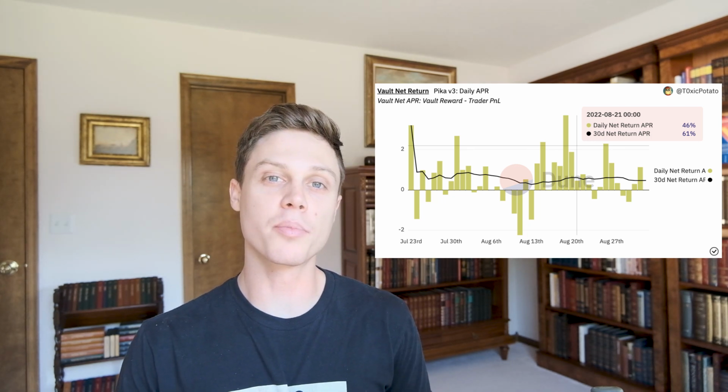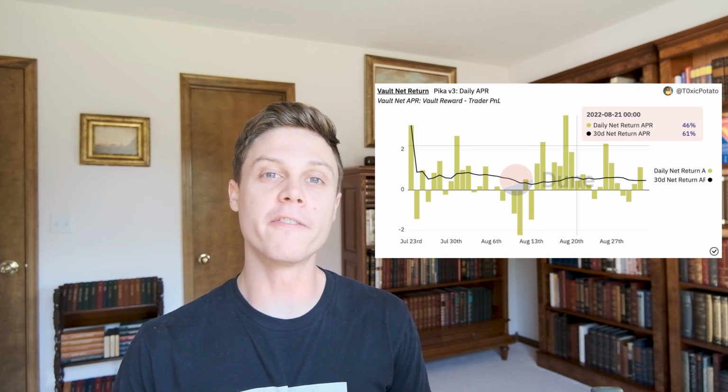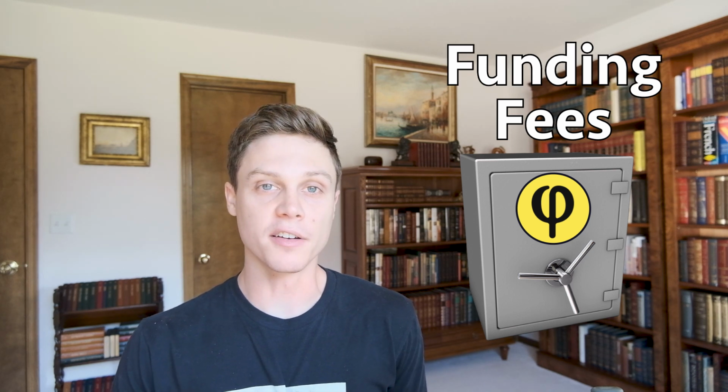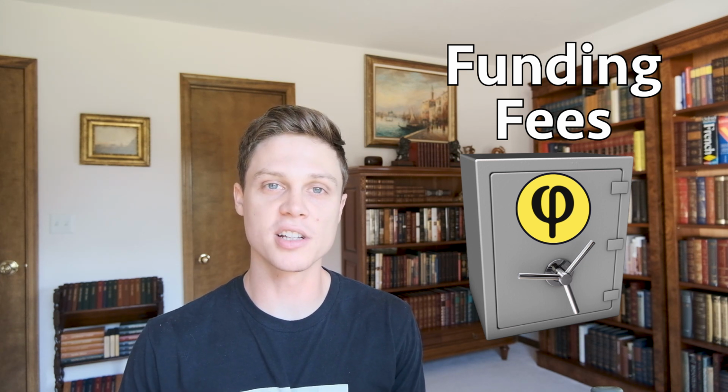So in addition to the profit and loss from traders, there are multiple fees that liquidity providers in the vault are earning. The main fee are the trading fees, which is 0.1% of every trade. Half of this fee goes to liquidity providers in the vault. The next fee is the funding fee. The goal of the funding fees is to bring balance in situations where the long or short positions on a specific trading pair are out of balance.